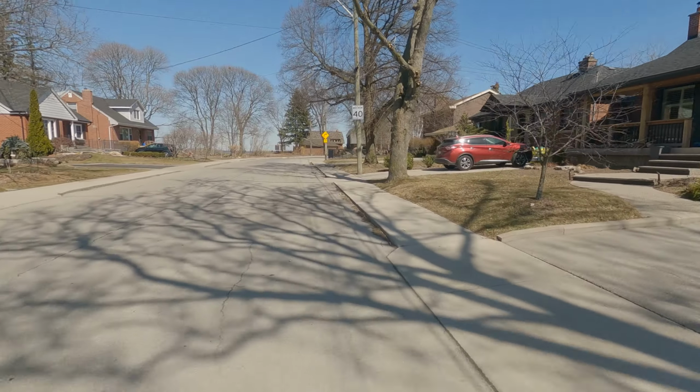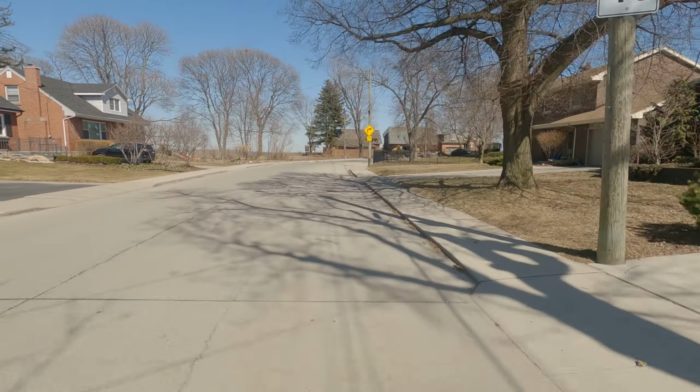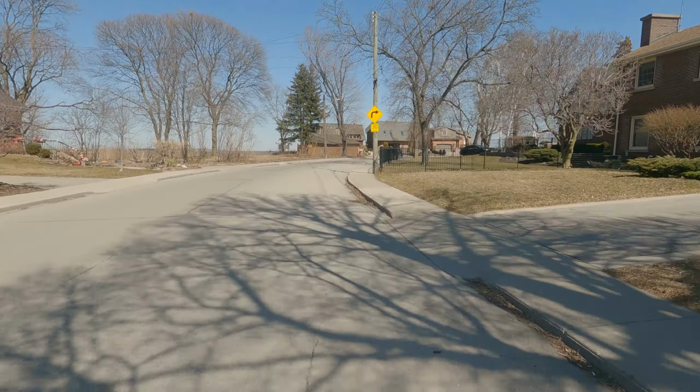Inverness is an important street because it is a good way to get to Southam Park, which I have mentioned in a previous video. Southam Park is my preferred method to get on to the Kedi Axis. But yeah, it only scores 61%.